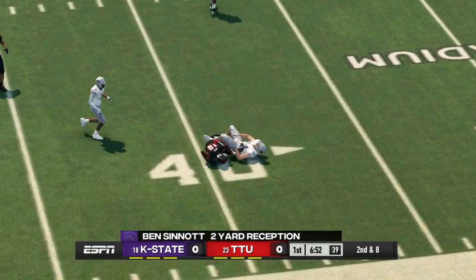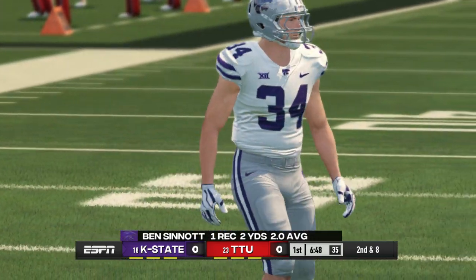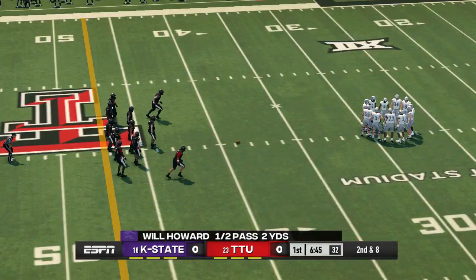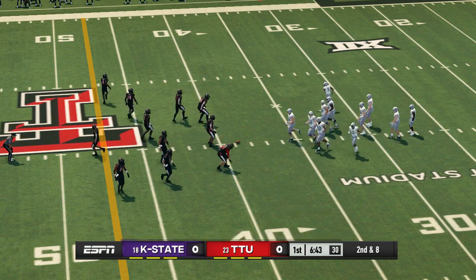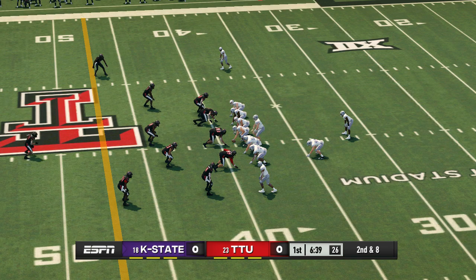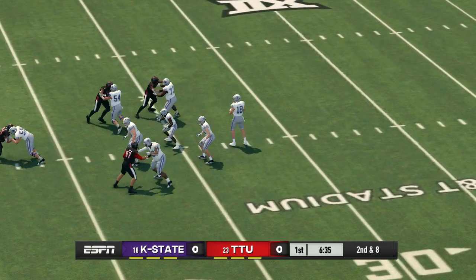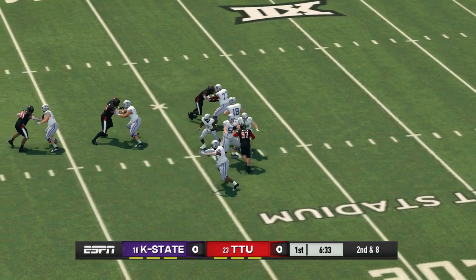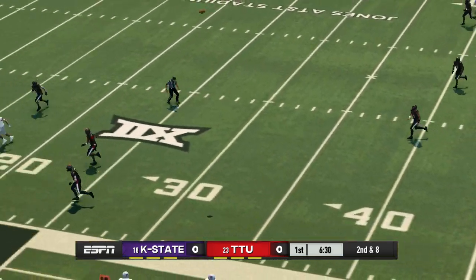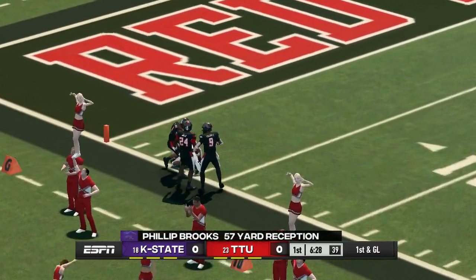Here's the throw, and I don't think he got anything on that. Second and 8 coming up here. Ball on their own 39. Fakes to the back. He's going to go for the home run. He hauls it in. Brought down at the 4-yard line.